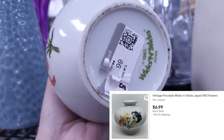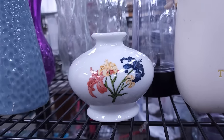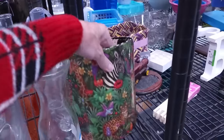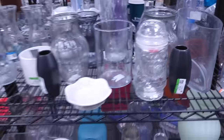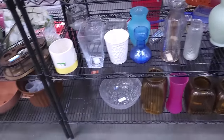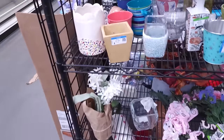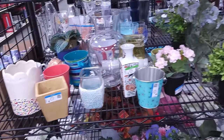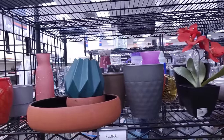Wicks and sticks. Oh, I remember wicks and sticks from the 80s. Really expensive candles. Little safari planter is cute. Santa. Okay, we're looking for better than that though. Come on, where's all that mid-century pottery that definitely must have come in with that donation. Maybe it's still coming out today.